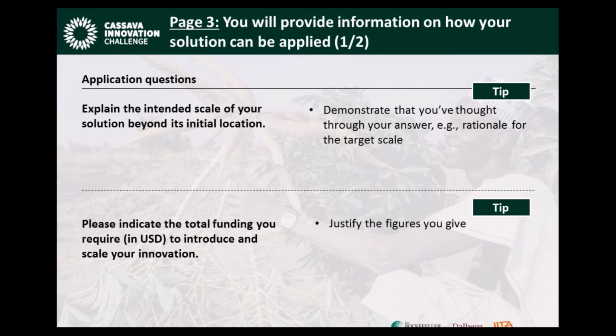We'll also, on page 3 of the application, ask you for information about how your solution can be applied. The first question asks about the intended scale of your solution beyond its initial location. Here, we're really interested to have some thought behind this on how you might scale, when you might scale, and even perhaps the rationale for scaling, or perhaps the rationale for less scale, depending on the solution that you have.